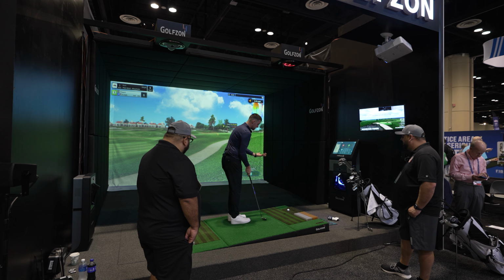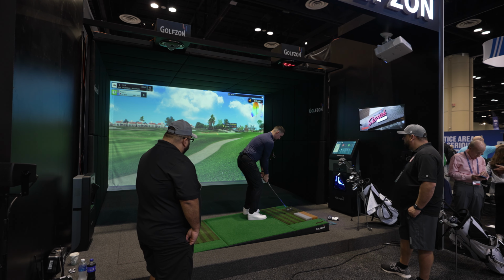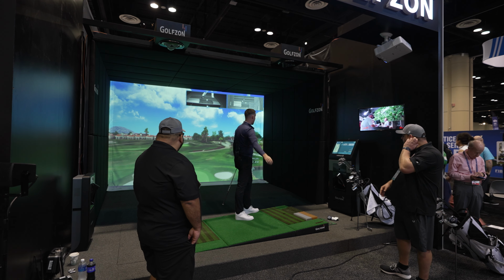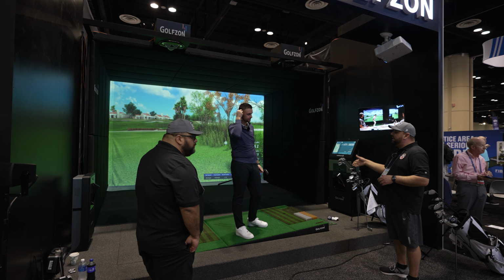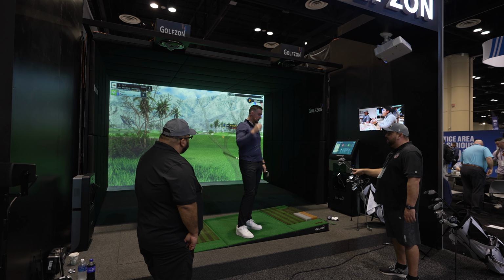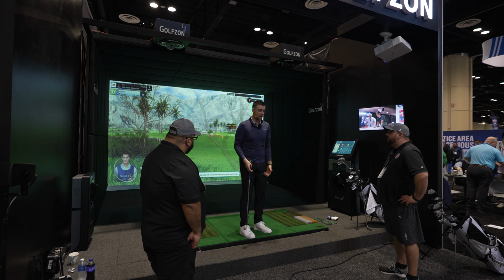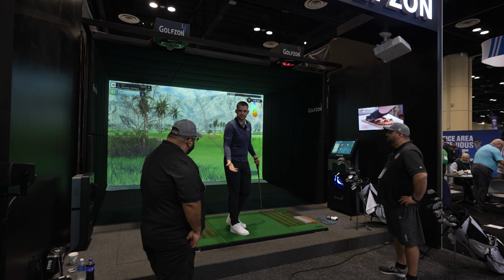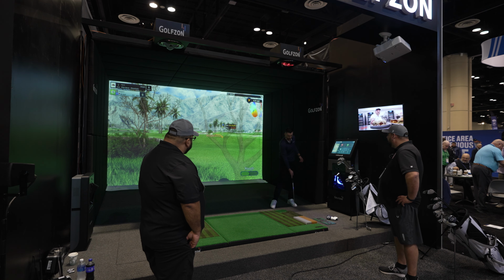Okay, got it. Side hill lie, I got to account for this. I'm going to aim a little right. Now I've seen other people that have similar mats, but nobody has the technology to recognize when that ball is in that insert, which I think makes you guys really unique. It's important too. Again, we're getting close to realism. If I can change my lie on a golf course, that's a penalty. We want to make it the same idea here, because we could do leagues and tournaments in addition to just casual fun and having a good time.